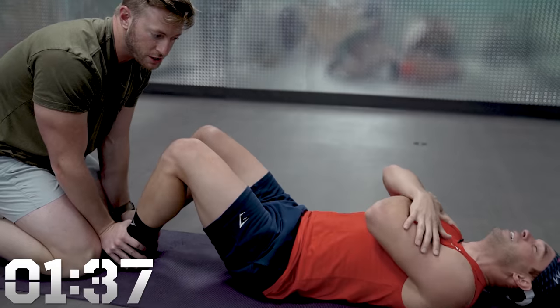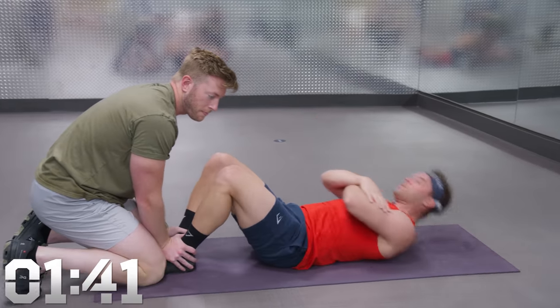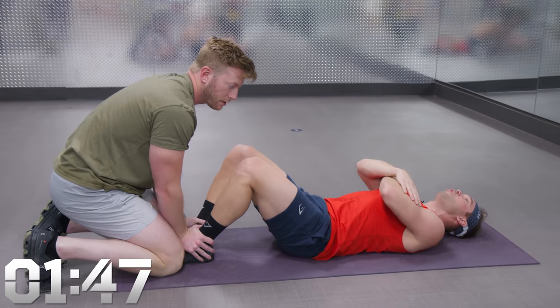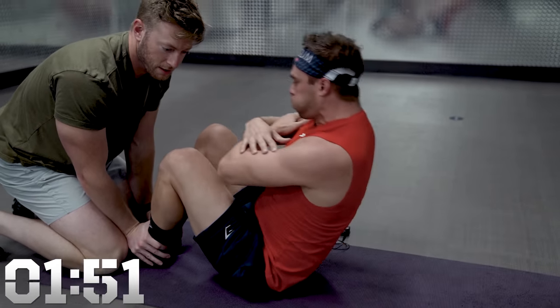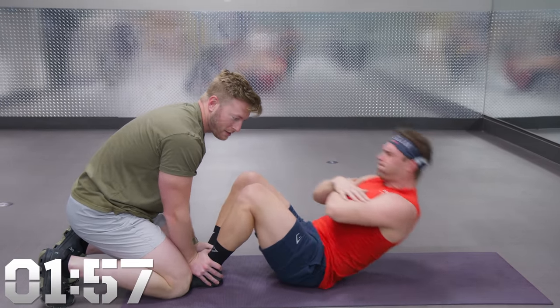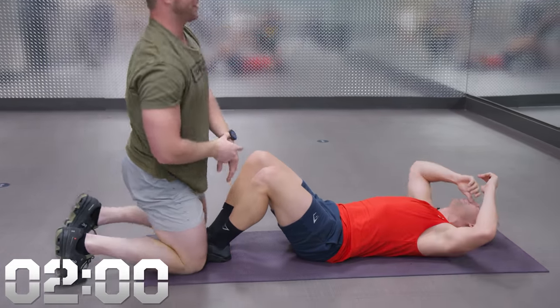50, keep pushing it. Come on, 50 reps, 51. Keep going, 52, good. 15 seconds left, 53, 54, 10 seconds left, 55, here you go, 56. Shoot for the stars, baby. 4 seconds left, 57, 58. 58 reps. Good job.